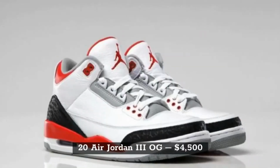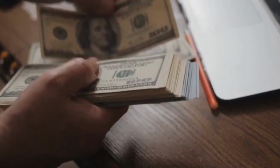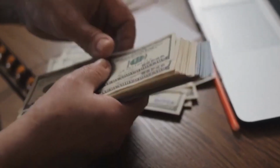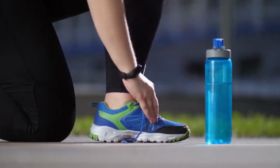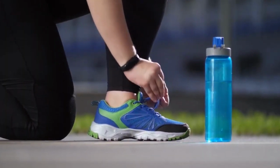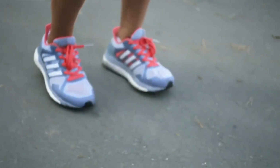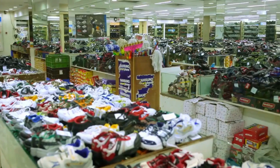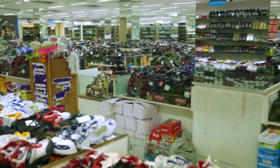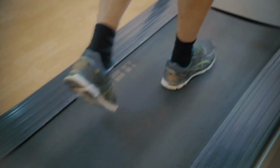20. Air Jordan 3 OG, $4,500. Kicking off our list of the most expensive sneakers ever are the Air Jordan 3 OGs. They're on the list because Michael Jordan wore them when slam dunking Dominique Wilkins, which made the sneakers even more valuable. Since then, there have been plenty of reissues, however, the earliest editions are worth far more. So, if you can find a pair, then hang on to them.